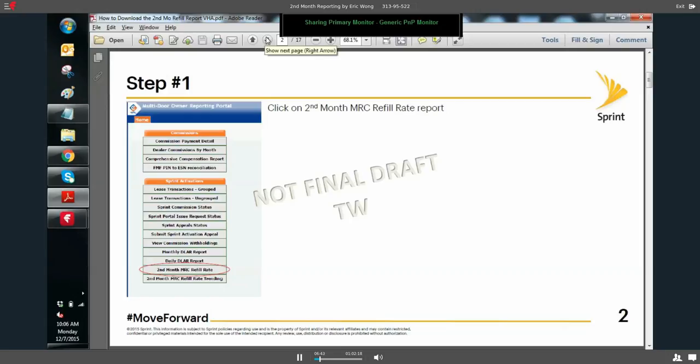So step one, you need to find the second month MRC refill rate, and that can be found here. The screenshots that I have here are pulled from the owner portal, and we will be going through a live demo in a little bit from one of the VHA's dealers who shared their portal with me, so we can see what it looks like.